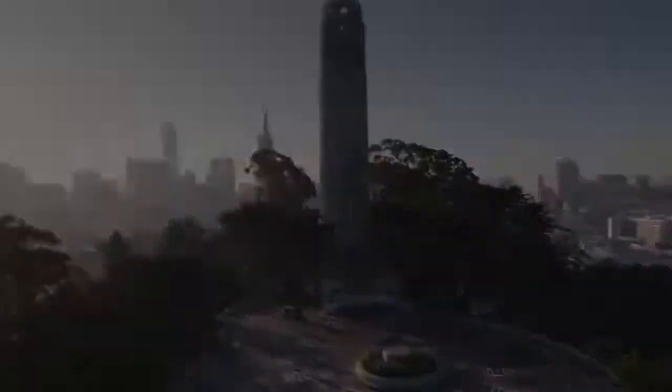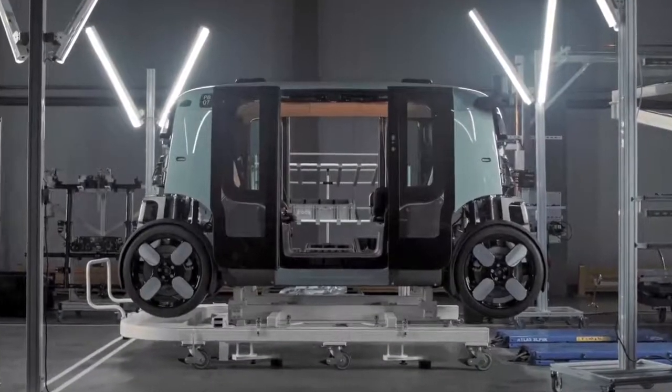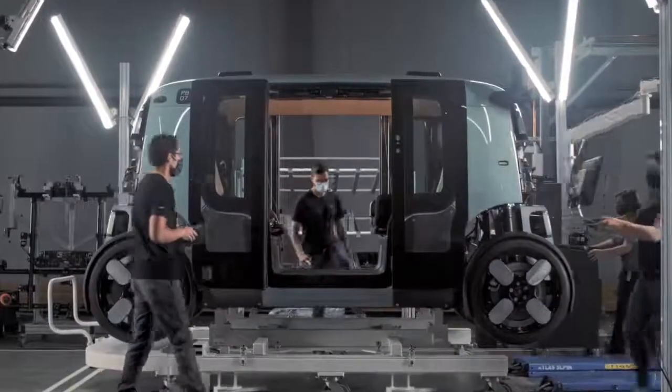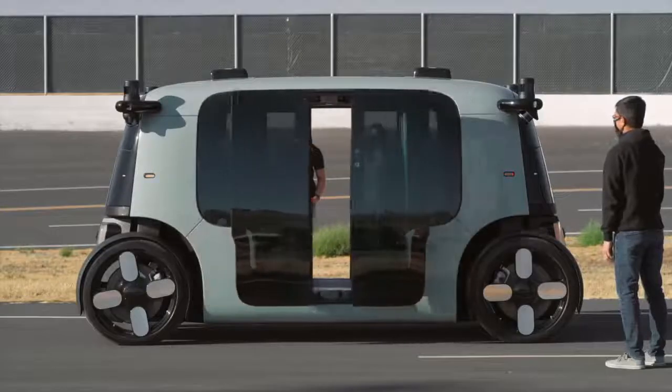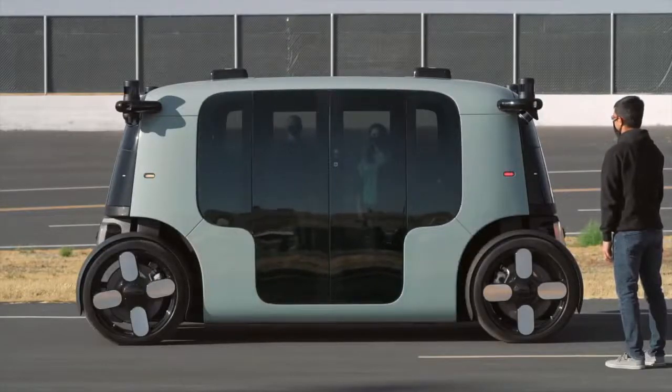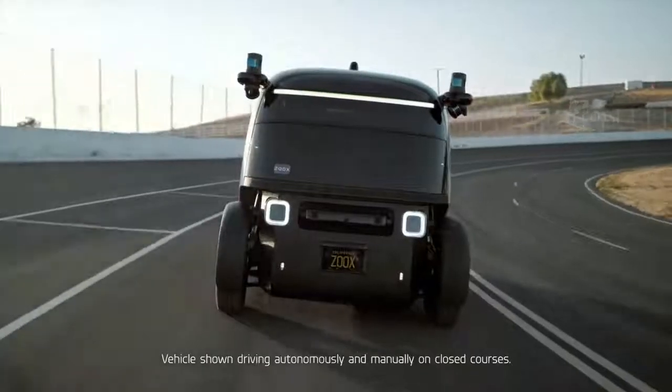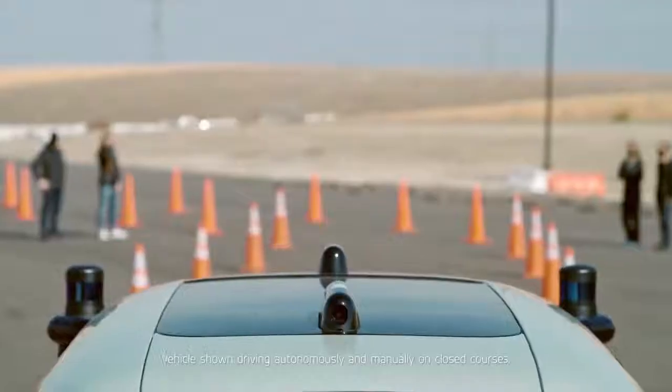The vehicle features over 100 safety innovations, including airbags that wrap around passengers in the event of a collision. And this is the most important thing actually, because Zoox wants to put its vehicle to mass consumers on roads everywhere, and it is better to be as safe as it possibly could.